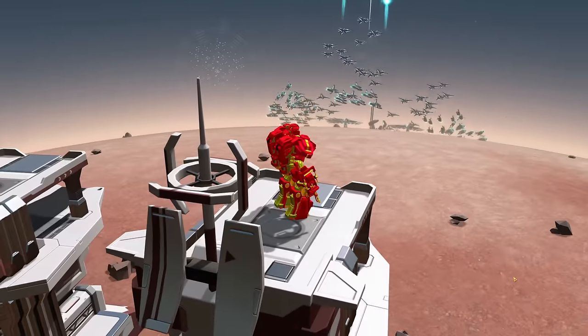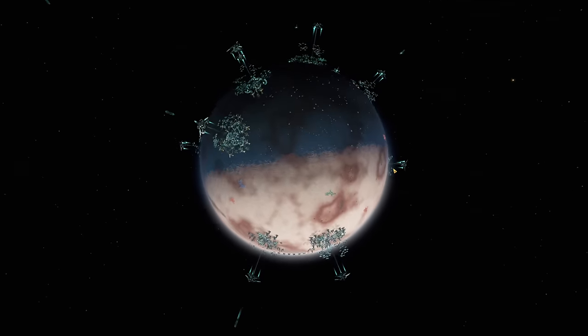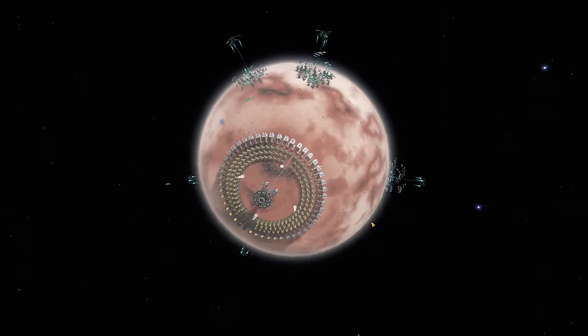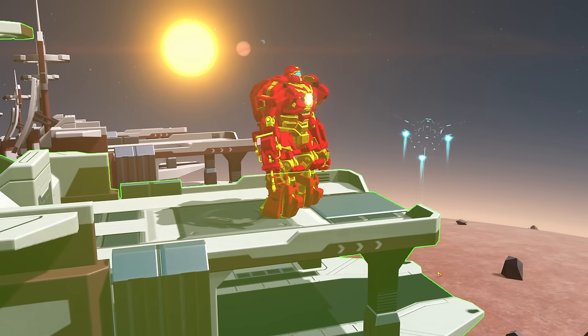So today's plan is to deal with not just one hive, not two hives, but all the hives. Yep, all the hives in one single episode. That's the plan. We'll see how well the plan works.